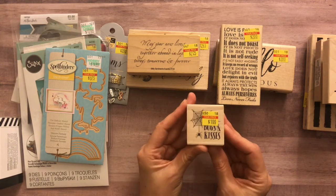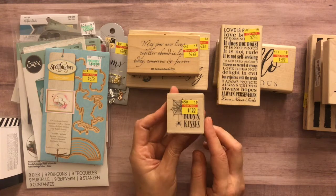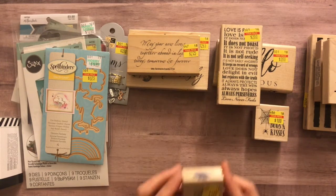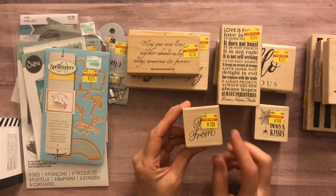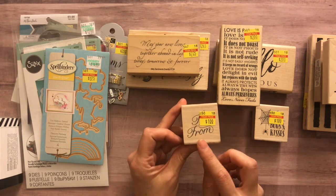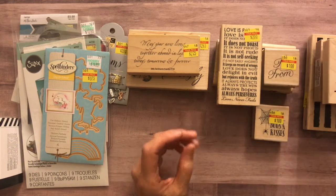I did pick up one Halloween. It says Bugs and Kisses. I just thought it was super cute, and it was only $1. I also did find this really pretty to and from for $1, and I'm always looking for a to and from. So I like to have a variety of different sizes and fonts. So I picked that up.